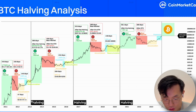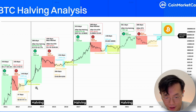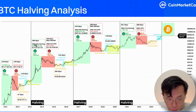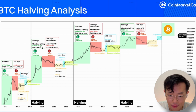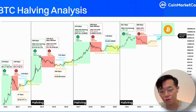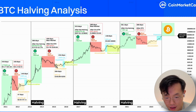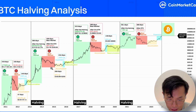So another one, it jumps into the halving, right? Right into the halving, it turns into the bull market again. The bull market, which is the second phase right now, approximately 1 year, right? 368 days right after the halving. Ridiculous amount of increase. So then, again, almost right after 1 year, it jumped to the bear market again, which lasted longer than 1 year, but 86% down from the previous all-time high.